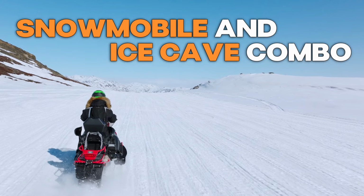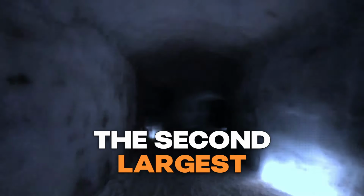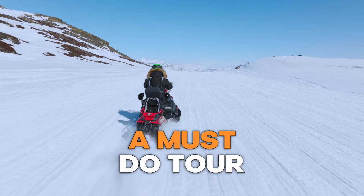The other option to do it in the wintertime would be our Snowmobiling ice cave combo. A fantastic tour for people who love adventure, and that one takes place on Langjökull, the second largest glacier in Europe. And speaking of snowmobiling, next up we have snowmobile tours. And for adventure lovers, like I said, this is definitely a must-do tour.